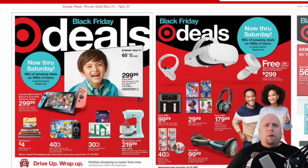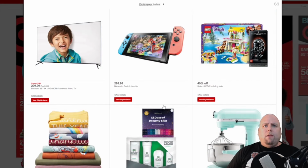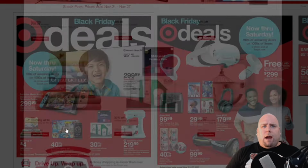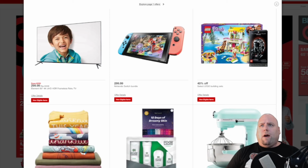So they have some deals going on that are valid from the 21st to the 27th, and they're in their flyer. They have 40% off of select Lego building sets. When you click on it, you see the eligible items, but they don't tell you which ones they are, at least not right now. So maybe when you go to this on the 21st, you'll know which ones. But they have the two that are advertised: the TIE Fighter and then the Friends Beach House.